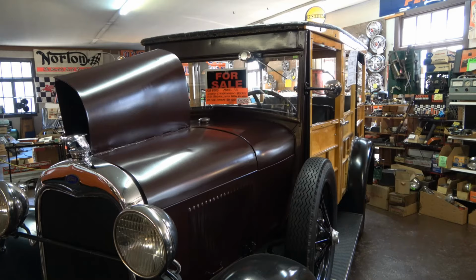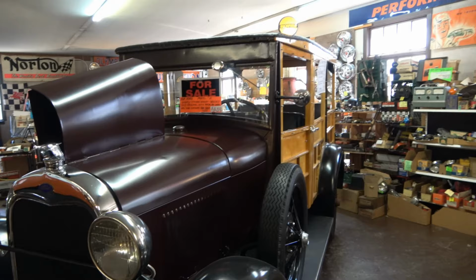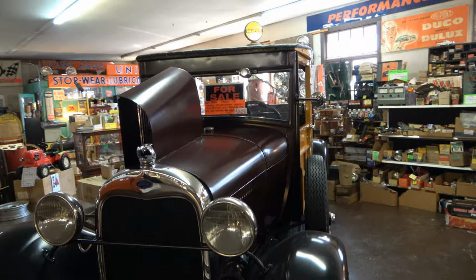So I'm looking at the Ford. It's a 1929 Model A, and it's a Woody Station wagon. What was interesting, this gentleman I was speaking with was teaching me how it only had one windshield wiper at the time, and on the passenger side, you didn't have one. We just take these things for granted. The headlights, you couldn't just turn a knob and turn them on.